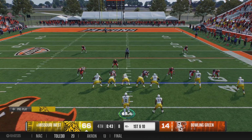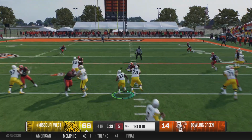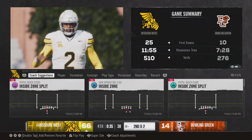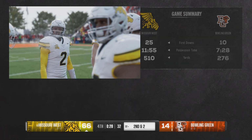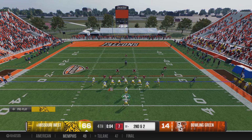Now on 1st down from the 40. From the gun, the running back has it. And he does a really nice job finding open space and making a good gain before the stop is made. And this is exactly where you want to be as an offensive coordinator. When you've got the lead late in the football game, just run the football, eat the clock.